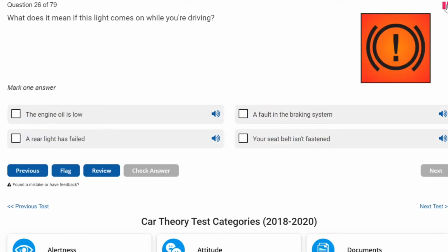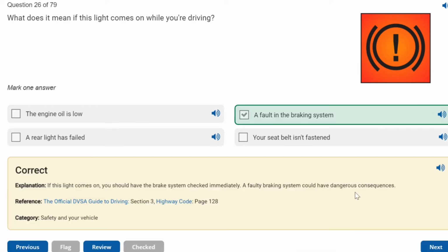What does it mean if this light comes on while you're driving? The engine oil is low, a fault in the braking system, a rear light has failed, your seatbelt isn't fastened.